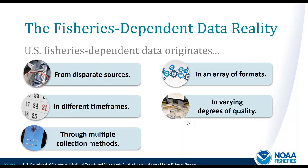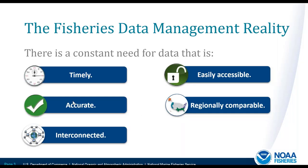Gathering, analyzing, and reporting fisheries-dependent data is carried out at the state and regional levels. What that means in practical terms is that data is coming in from all directions, in all sorts of formats, and in varying degrees of quality and precision. Obviously, state and regional science and management agencies have adapted over the years and continue to adapt to get what they need from the data that they have, but there is clearly room and a need for improvements.